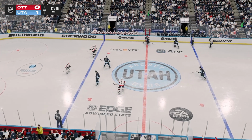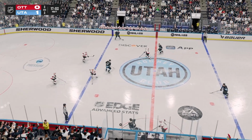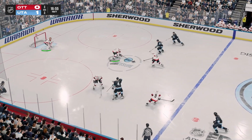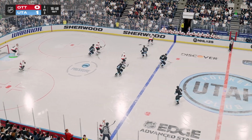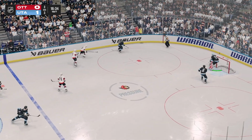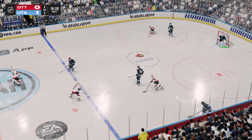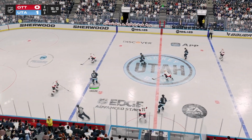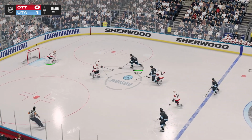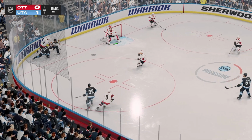Oh, a little cat burglar-like play with the stick. Nicely done. Takes the pass in the left wing. And a nice takeaway in the defensive end by Shabbat. Flies it over with pace to Marino. Utah's got it in their own zone. Takes it from the right side. Fires it on net. Oh, a clutch save!